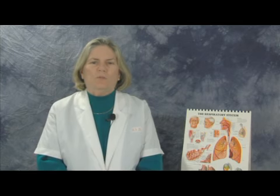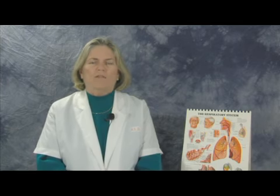And then it goes to the pulmonary veins and to the left side of the heart. After it gets to the left side of the heart, it goes to the aorta, to the head. So the aorta to the arms.